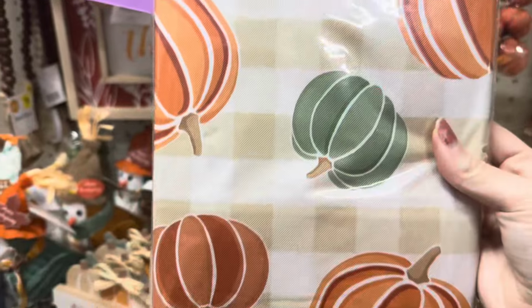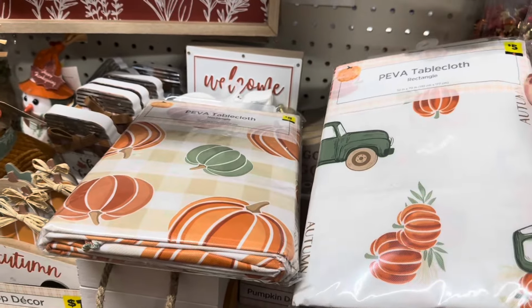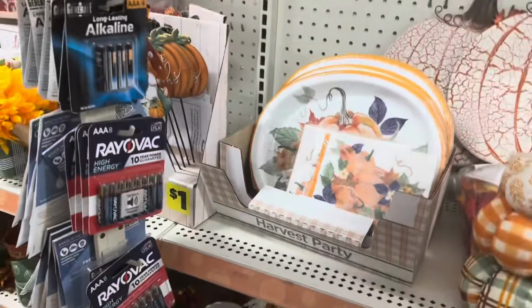So I'm torn between the pumpkins or this one. I think this one, I like the truck. I really like the truck. So I'm gonna see if I can get this one. And here's some more.